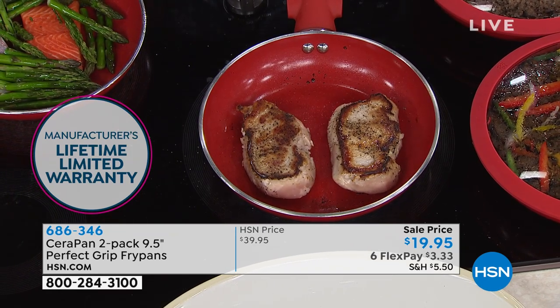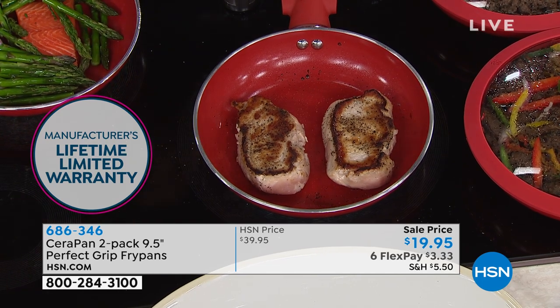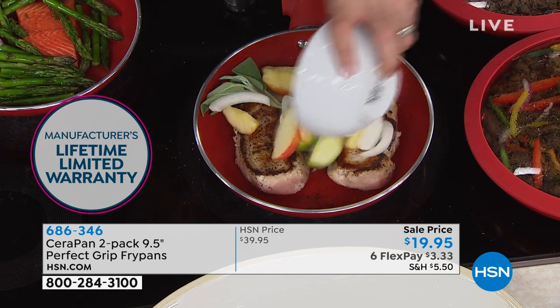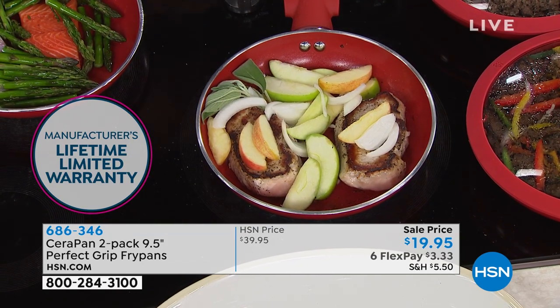And while we're here, Marlo, let's talk about the size of this pan, all right? 9.5 inches, perfect. Listen, there are pans out there that are 8, 8.5. They're a bit too small, especially if you've got a family of 3 or 4. And then you've got those big pans, 12, 14 inches. Who are you cooking for?